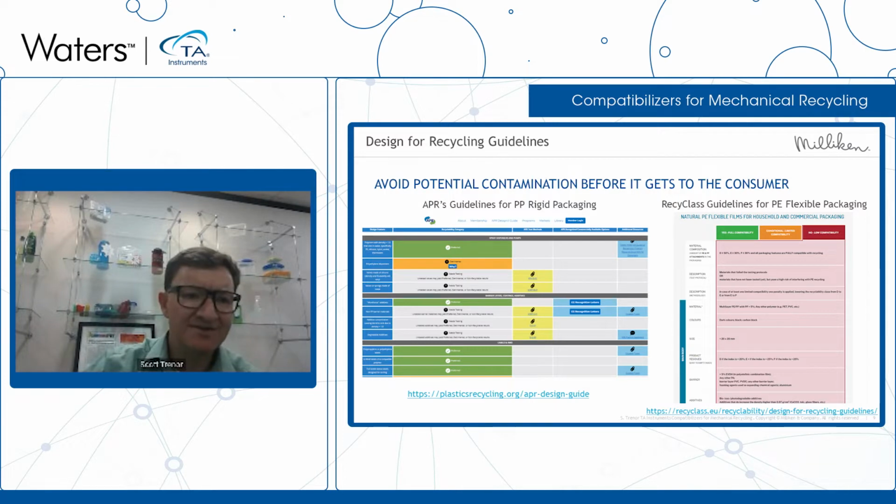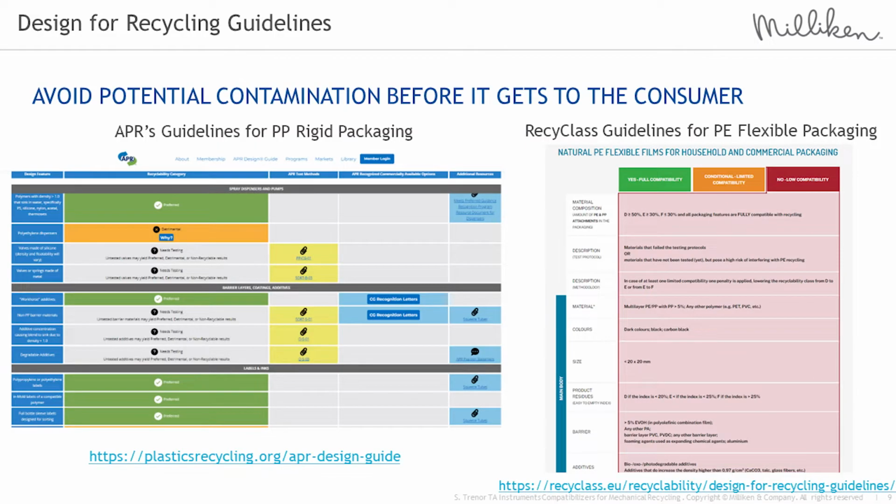And one thing I'll point out, and it's probably almost impossible to see on the slide, is that this top one right here is about the dispensers, or a pump dispenser on something like a bottle of lotion. What they're suggesting is that that material is not made out of polyethylene. It's made out of something like PET or a polyamide, something that has a higher density than one, so that it's more easily separated in that sink float process. The other example here is Recyclass.